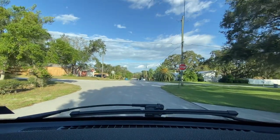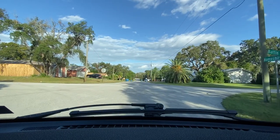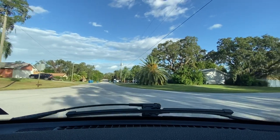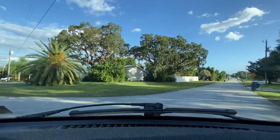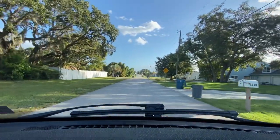I'll be talking to the birds. My neighbors will be looking at me like I'm crazy. Like, that guy loves wildlife. But there's a no outlet on my right. Let's go through it because I'm curious. You know what they say, curiosity killed the cat. I'm Curious George over here. Hopefully no wild tigers and stuff come out.